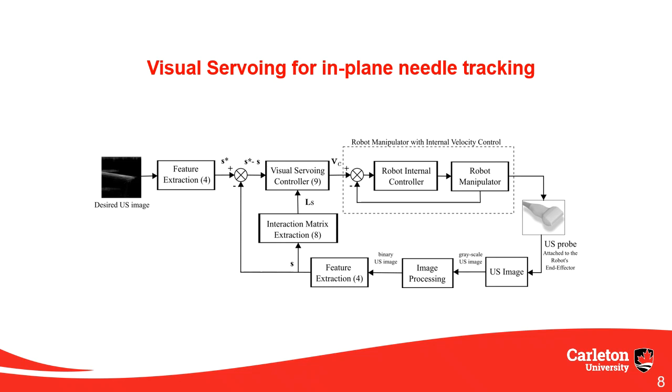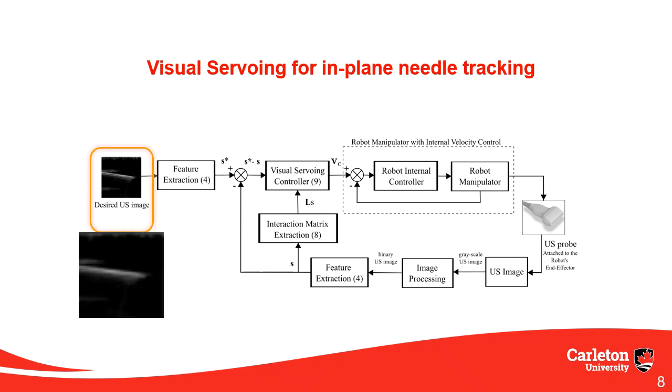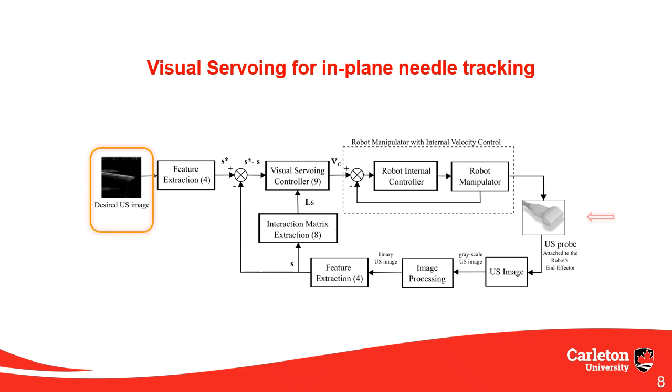This is the block diagram of the proposed method that starts with defining a desired ultrasound image, which represents the desired needle visibility. This image can be set at the beginning of each procedure when the needle becomes visible in the ultrasound image. From this point on, robotic assistants will track the needle. Our goal is to control the probe, which is attached to the robot end effector, to have similar images as the needle is moved. This means that we should minimize the error between these two images.